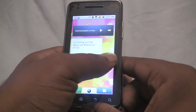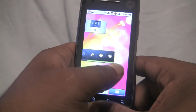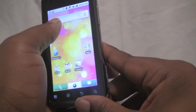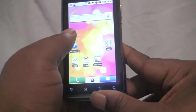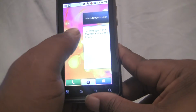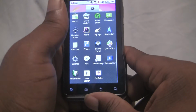customized versions of Android. This is running Android 2.1, as you can see there with the power control widget, the new search widget with the new voice control button on the keyboard. This is a stock keyboard too, so a lot of this is purely stock Android. So I'm glad Cincinnati Bell decided to do that. It does come pre-installed with a few apps though.